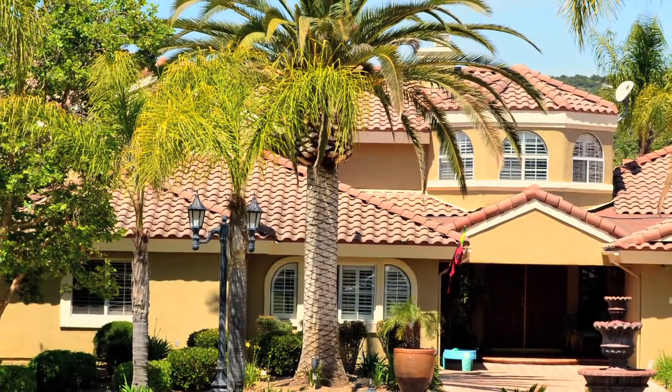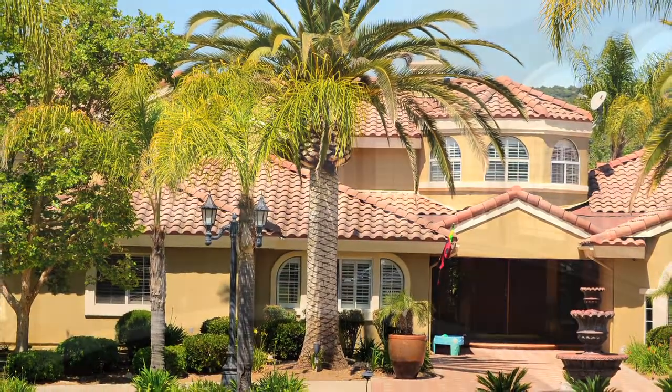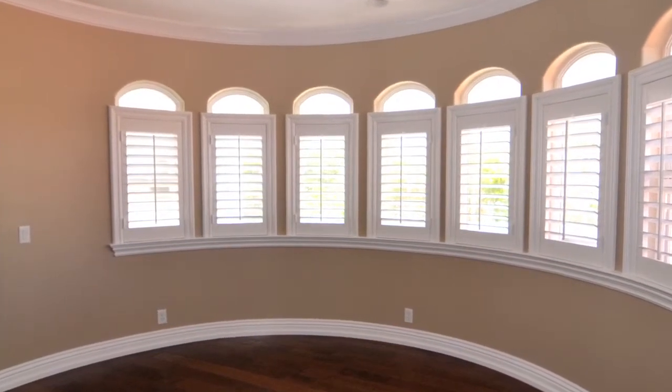We do high-end homes as far as custom shutters. Construction is very solid, and there's a few things we do that a lot of companies don't do, which we take pride in. We don't take shortcuts with our shutters because we actually are in this for the long haul.